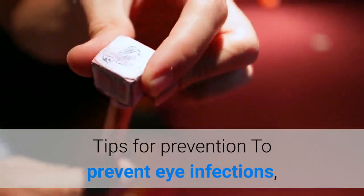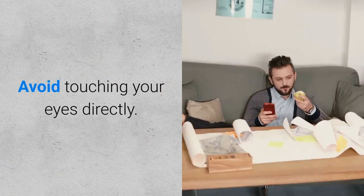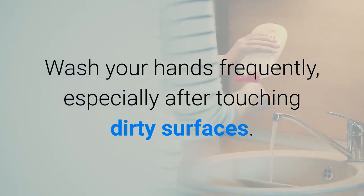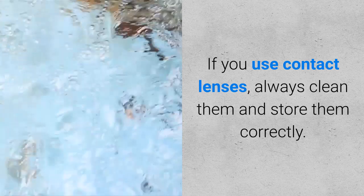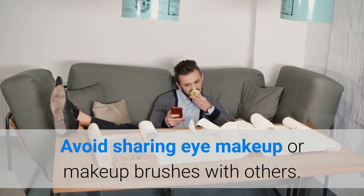Tips for prevention: to prevent eye infections, always use the following preventative measures. Avoid touching your eyes directly. Wash your hands frequently, especially after touching dirty surfaces. If you use contact lenses, always clean them and store them correctly. Avoid sharing eye makeup or makeup brushes with others.